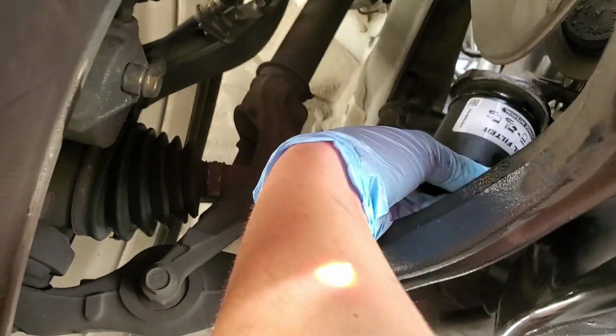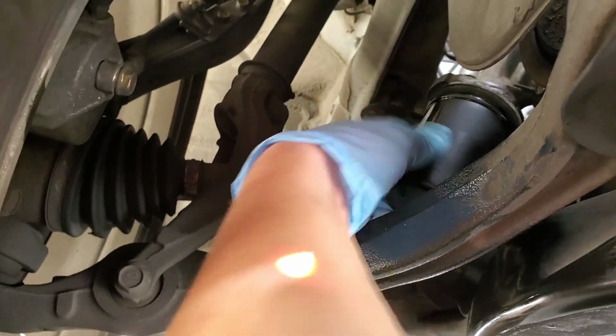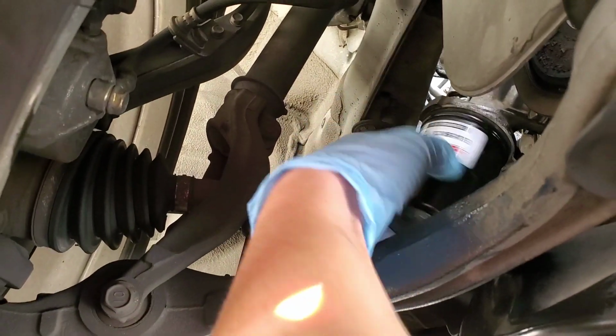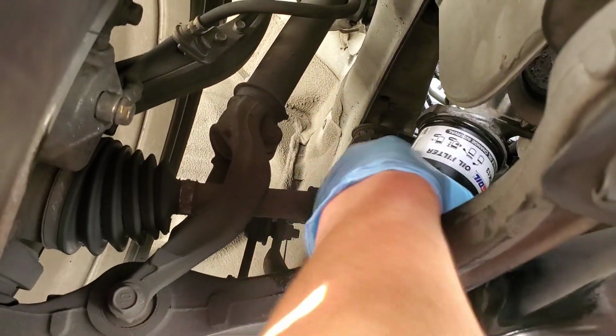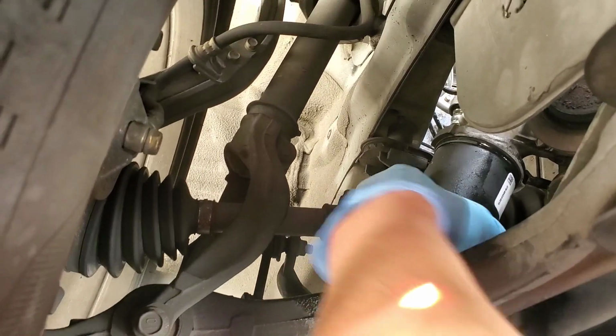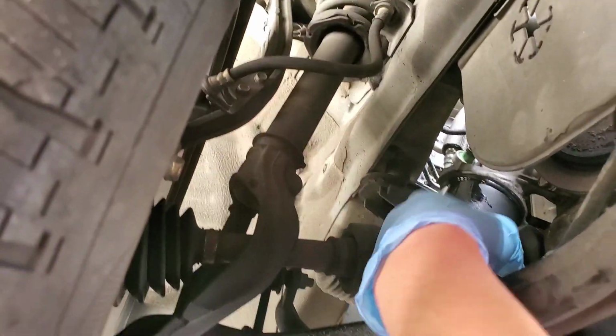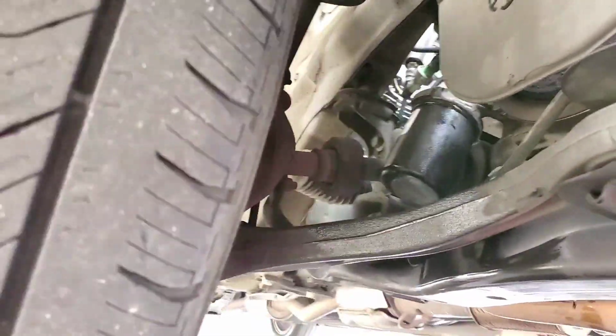It's so much easier. Even with rubbers on, I can thread it on like butter, and even though there's oil on it, I still get good grip, and it makes it so much easier to throw on your fresh filter. And you just go to where it's firm, and that's it. Good to go. We'll wipe her up a little.